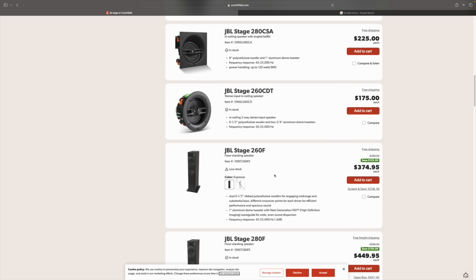And the 260F, which is the floorstanders, $125 off. So that speaker went from $1,000 a pair to now whatever $375 times 2 is, 750 a pair now. All right, let's see what they have for integrated amplifiers.